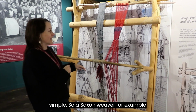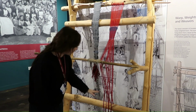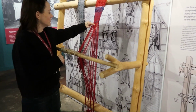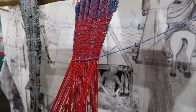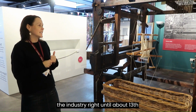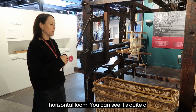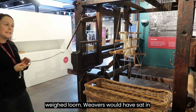A Saxon weaver, for example, would have hung the warp threads down and then weighted them at the bottom with the weights. Then there would have been a very simple process of weaving in and out, a really classic process to make the weft threads. The warp-weighted loom would have carried people through the industry right until about the 13th century, when you'd have something called the upright loom or the horizontal loom. You can see it's quite a lot more mechanised than the Saxon loom.